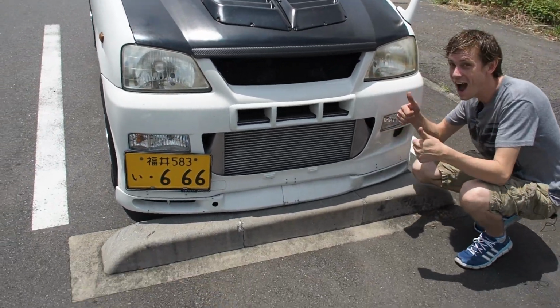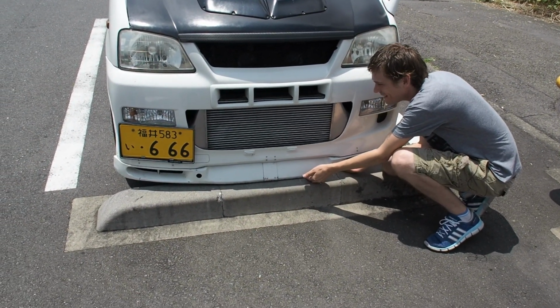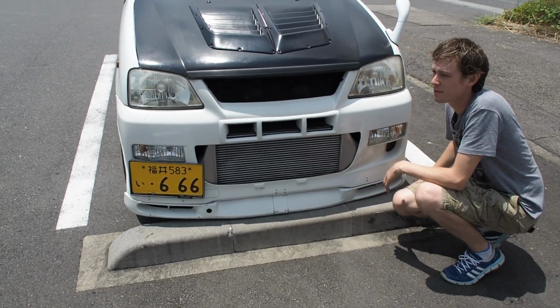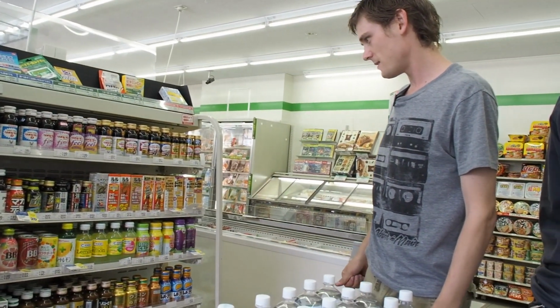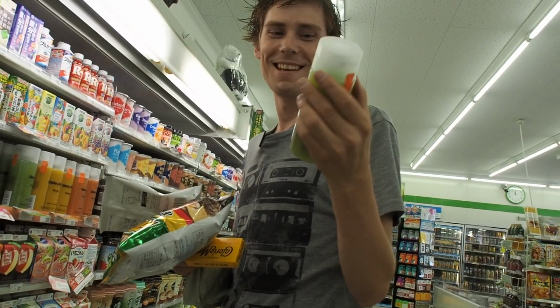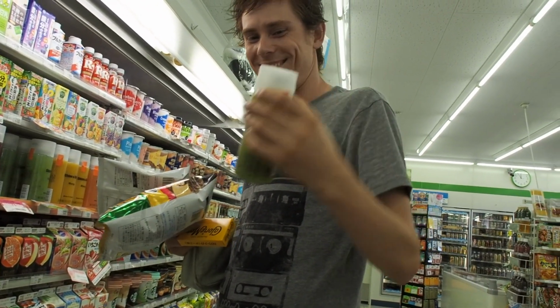Nice parking job, Paul. It doesn't even touch. I know. It hovers. Perfect. Man loves their energy drinks. It's kiwi. With seeds in it.